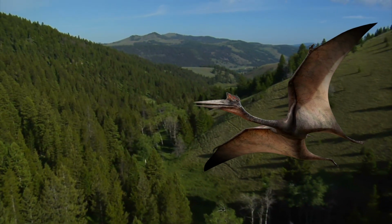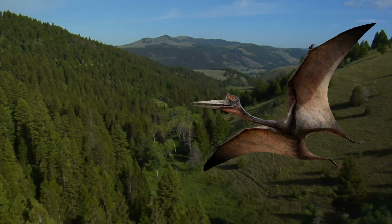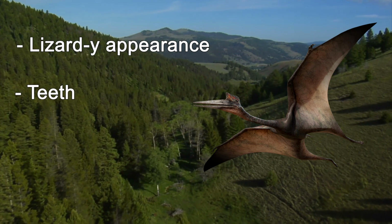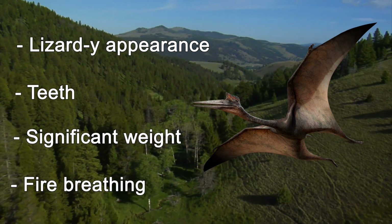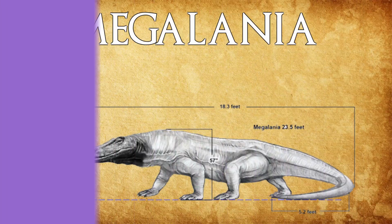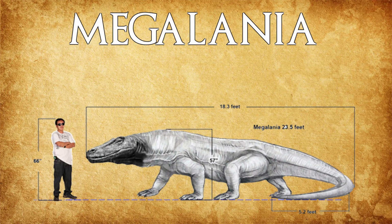While the Quetzal probably would look like a dragon in flight, it lacked some key features. Most notably, a reptilian body, teeth, weight, and the ability to breathe fire. That brings us to the other half of our real-life dragon. This is Megalania, the largest known terrestrial lizard to ever exist.